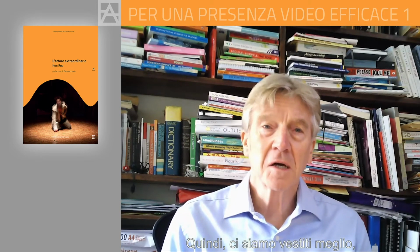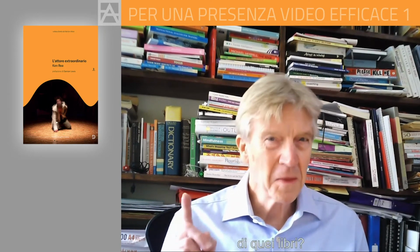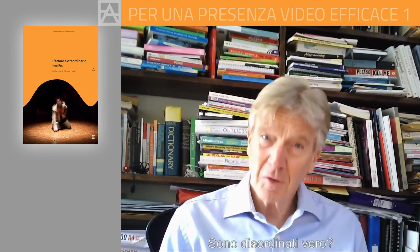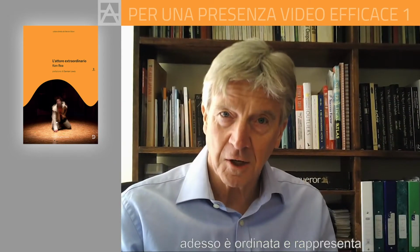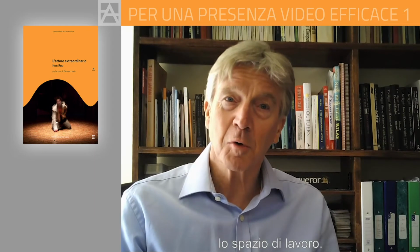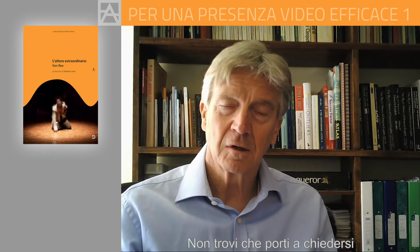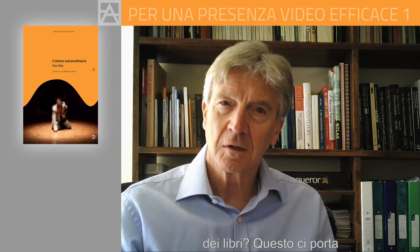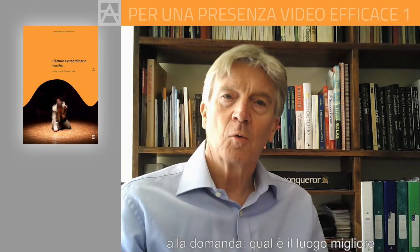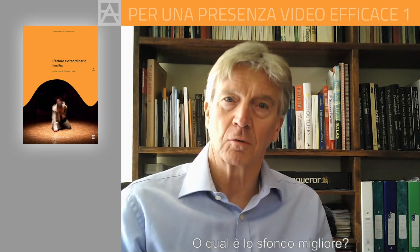So we've tidied ourselves up, the camera's at a better angle, but what about those books? They look a bit scruffy, don't they? So the bookcase is tidied up, and it shows this is where all the work happens, but isn't it still a little bit distracting? Don't you become fascinated to know what some of those titles are? So this leads us to the question, where's the best place to put the camera? Or what's the best background for you?